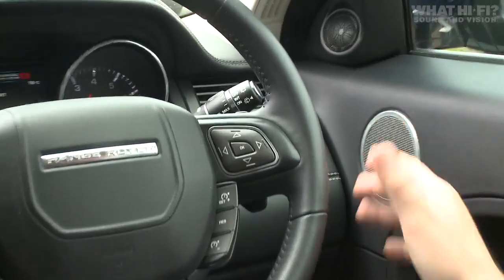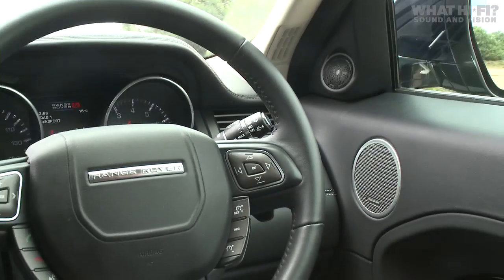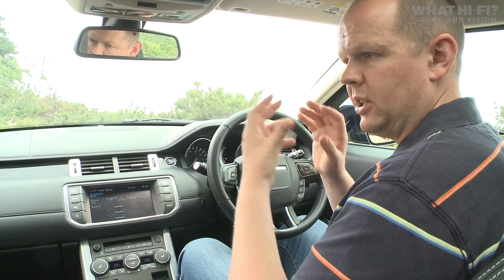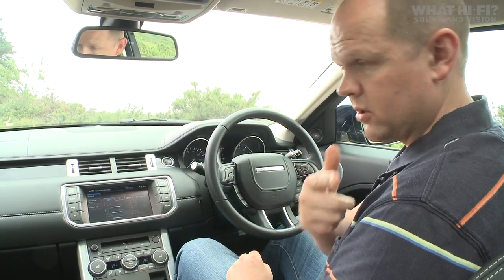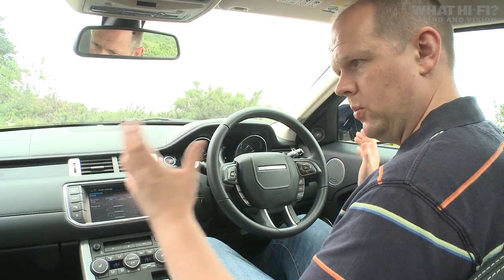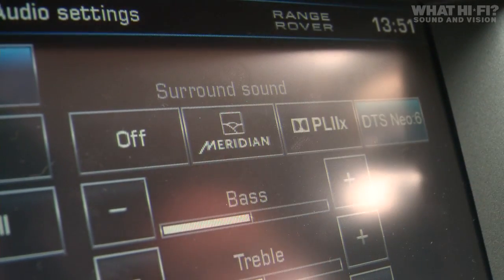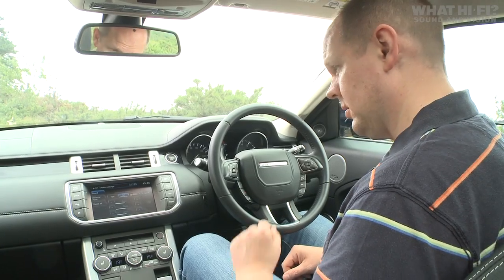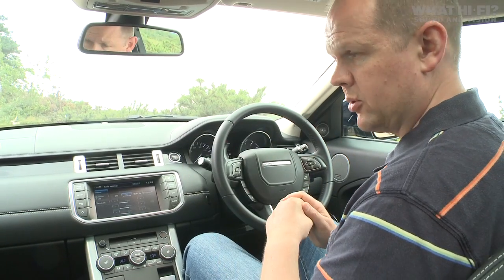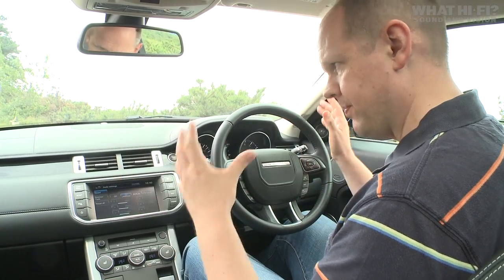You can bring in modes that will be familiar to home cinema users, Dolby Pro Logic 2X and DTS Neo X, and they of course do what you would expect them to do. They decode stereo and they play sounds through multiple loudspeakers using the surround loudspeakers at the back of the car, the center channel loudspeaker up there, and all the speakers that are in the doors. Or you can engage the Meridian mode, which is the one that we would certainly recommend that you listen to. It's certainly the one that sounds best, and that uses the Meridian Trifield processing system to replicate the experience of a Meridian system at home in the car.